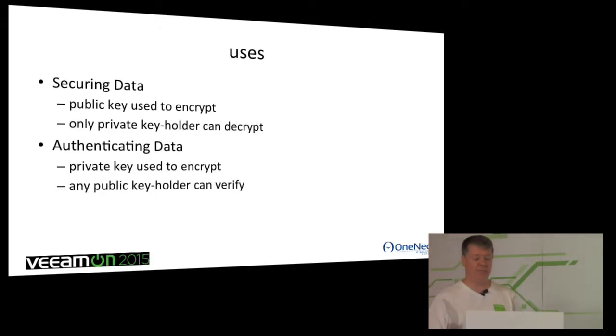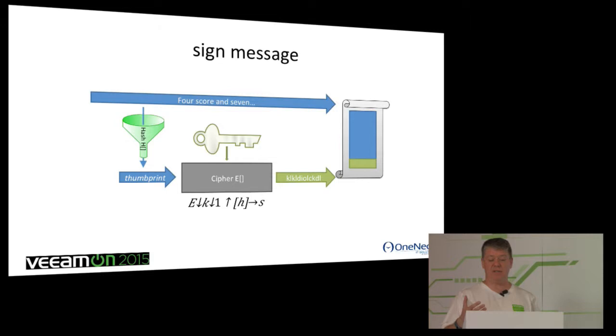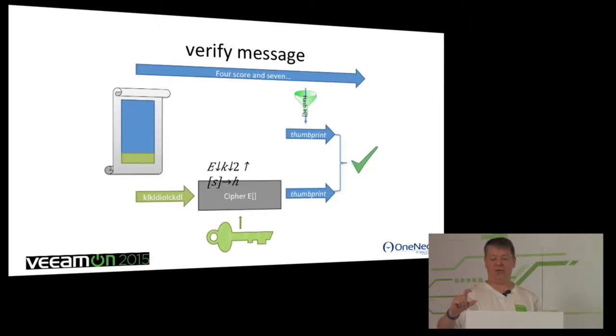Flip it around, anything that I encipher with my private key can be publicly decrypted by anyone holding the public key. The use for that is signing a message. It's as simple as I write the message, I hash it, and then I use my private key to encipher it. Once it's out there as part of your message, somebody else can use the public key, hash the message, and decipher the enciphered thumbprint, and when they match, you know that it's actually verified.